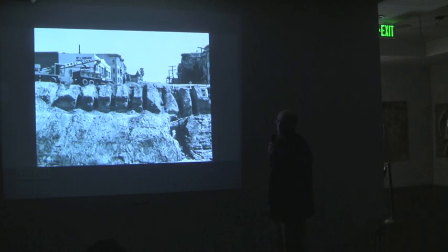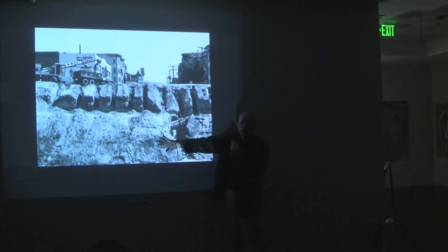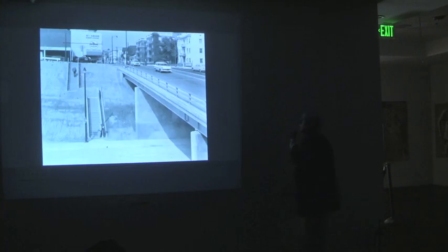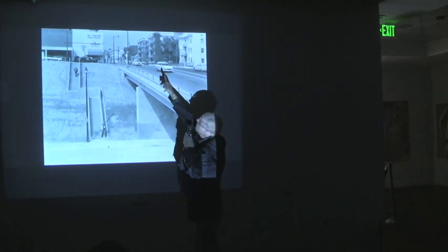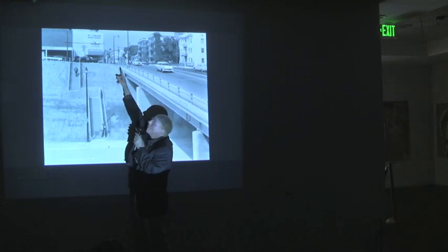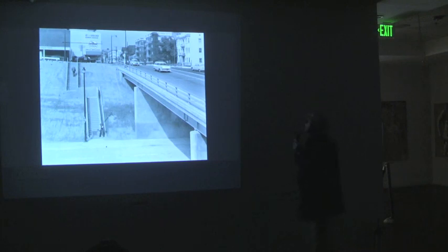And they dug a roadway through there. Grand has been blocked off while they're doing this. Next slide. And then they build a bridge over it. So this is where you drive now. There's the Biltmore Apartments where Jack Foreman and his family lived. There's the Lovejoy at the corner of 3rd and Grand. Next slide.